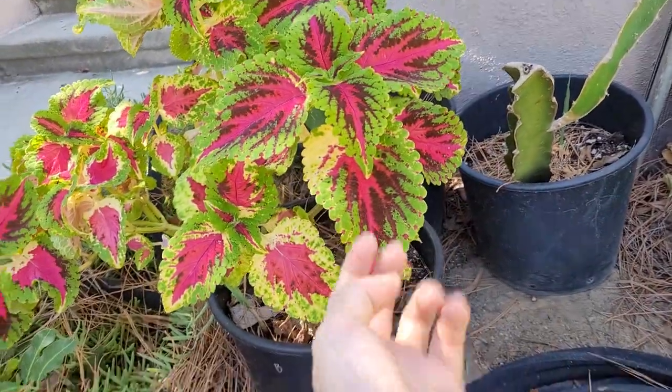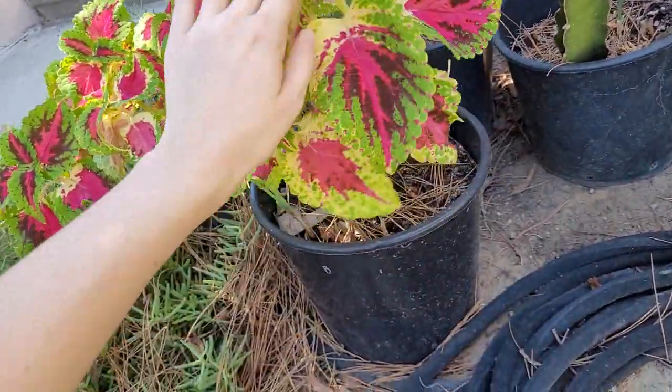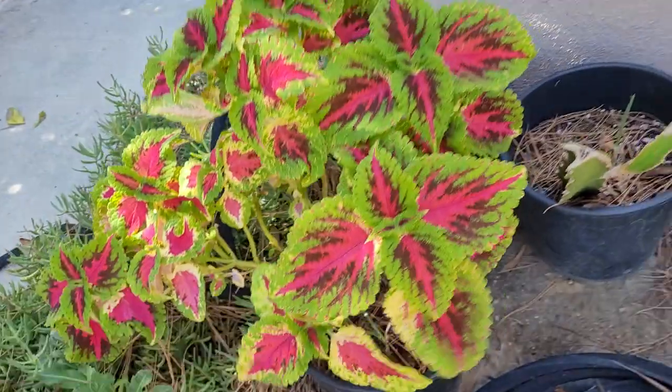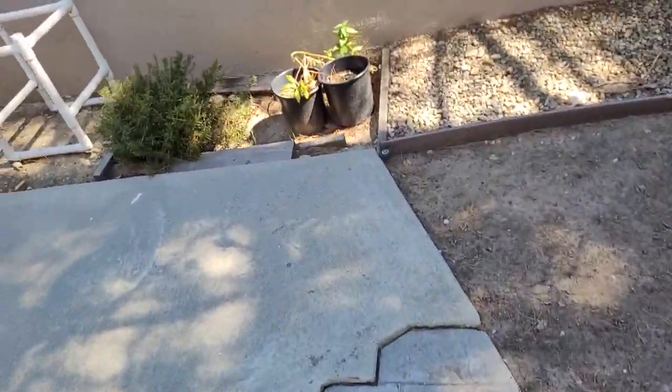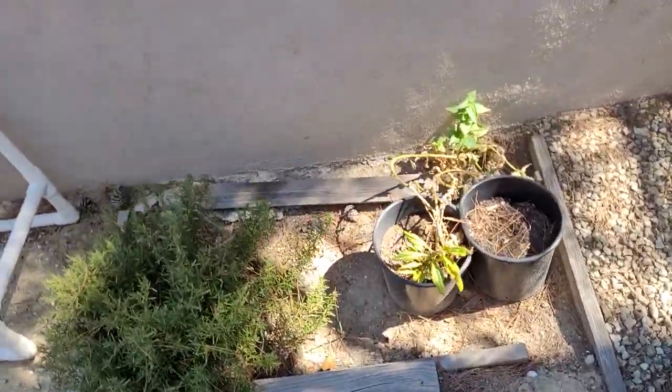This is another Coleus I put over here. I thought it was gonna die, but it's revived. There's green onions down there. So when you go to an Asian market and they're in season, they'll sell green onions in huge bunches.